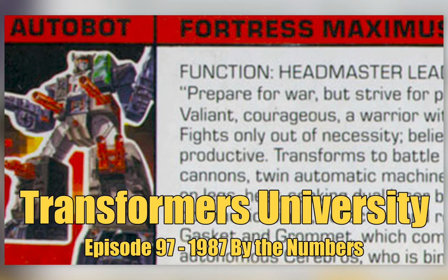Cup fared a little better moving from 1986. He had a strength of 9 in '86, an intelligence of 7, speed of 6, endurance of 9, rank of 8, courage of 9, firepower of 6, and skill of 8. In '87, as a Targetmaster, he loses 1 strength, dropping down to 8, drops down to 5 in intelligence. He drops down to 2 in speed, stays the same at 9 in endurance, drops down to 5 in rank, moves up 1 to 10 in courage, drops 1 to 5 in firepower, and remains the same at 8 in skill.